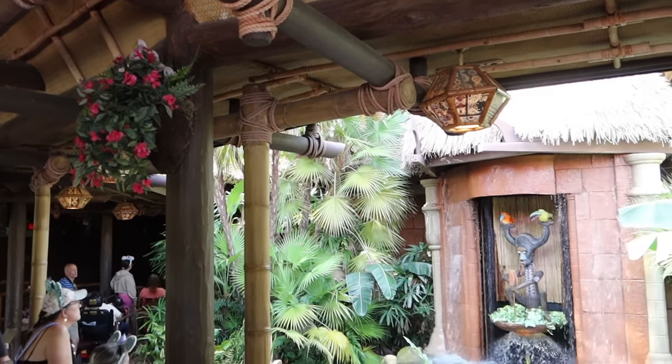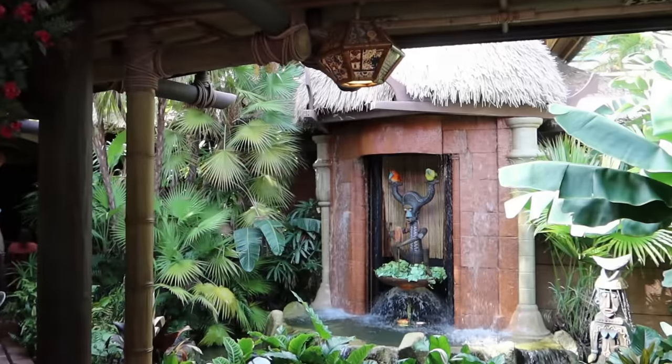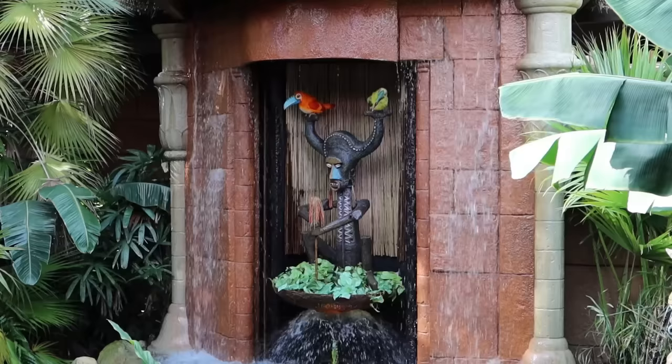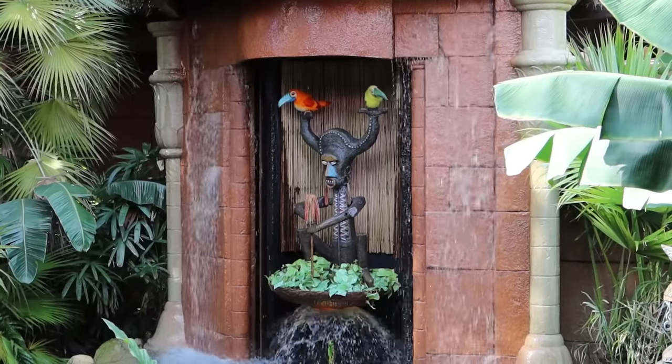So we're now just about to make our way into Walt Disney's Enchanted Tiki Room. Love seeing all the animatronic birds. Let's go and get inside.